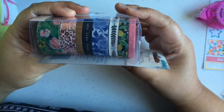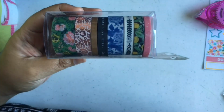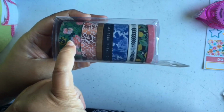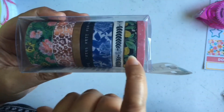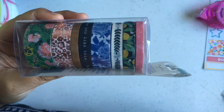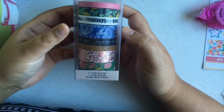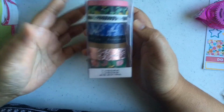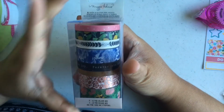I think this is a better look at it. So there's one that has, I think it's a rose gold foiling. It looks like rose gold to me, but I really love this washi tape here. And then this blue floral one, and then this lemon one. So I'm pretty excited to try these out. And I think I bought this for $8 and a few cents. I don't recall, but I'm gradually going to start collecting this collection.